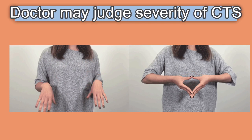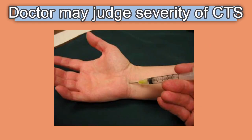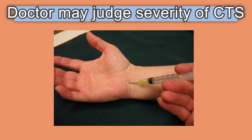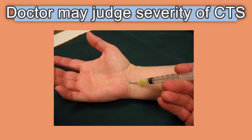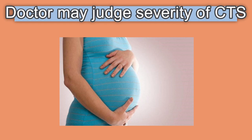In a few cases not responding to the above measures, one or two doses of local steroid can be given to relieve symptoms. If the cause of carpal tunnel syndrome is a reversible cause, like swelling in cases of pregnancy, this steroid dose will improve the symptoms forever. However, if the cause is mechanical compression, then these measures may not provide long-lasting relief.